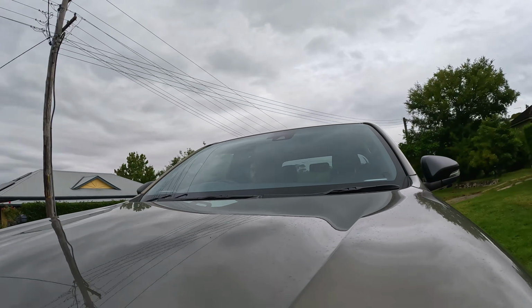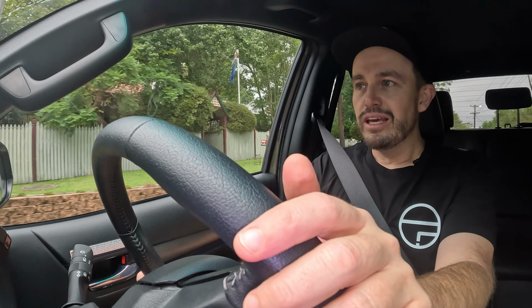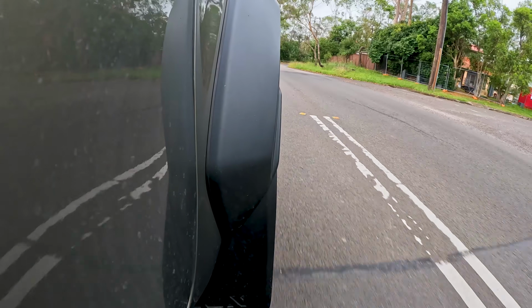I've always found this generation of HiLux to be an absolute beast when it comes to off-road testing. I'm not doing an off-road test in this review because it's not part of what I'm trying to achieve with this video. But if you do want me to do an off-road review, let me know in the comments section below and I'll see if I can get to it, whether it's this ute or any other one.